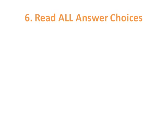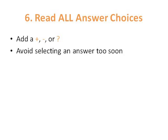The sixth strategy is to read all the answer choices before selecting one. As you read each answer choice, mark it with a plus sign if it is correct, a minus sign if it is definitely not correct, and a question mark if you're not sure. Doing this will help you avoid selecting an answer choice too soon.